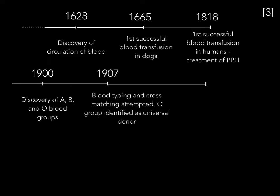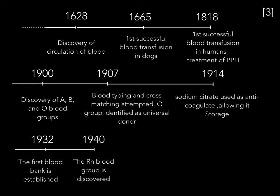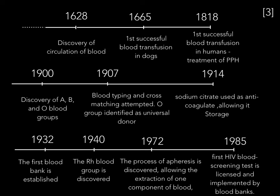In 1914, storage of blood was allowed by the use of sodium citrate, and in 1932, the first blood bank was established in the United States. The RH group was later discovered, and the process of apheresis was discovered allowing the extraction of single blood products. And lastly, it was only in 1985 that HIV screening of donated blood was done.